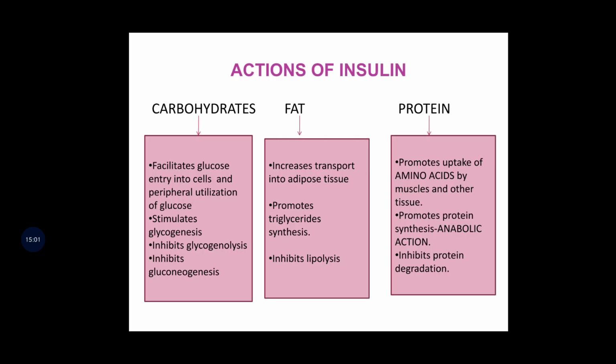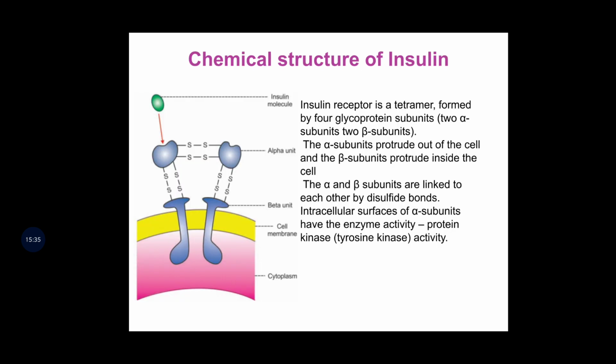So if I have to sum up, on the carbohydrate, it facilitates the glucose entry, it stimulates glycogenesis, it inhibits the glycogenolysis and inhibits the gluconeogenesis also. On the fat, it increases the transport into the adipose tissue, it promotes the triglyceride synthesis, and it inhibits the lipolysis, the lipid breakdown. In the protein, it promotes the uptake of amino acids, causes the protein synthesis, and inhibits the protein degradation.